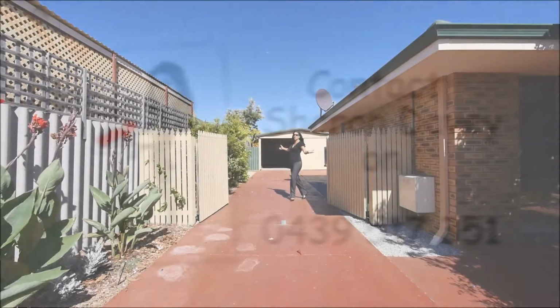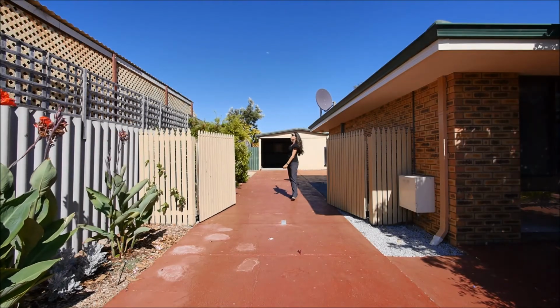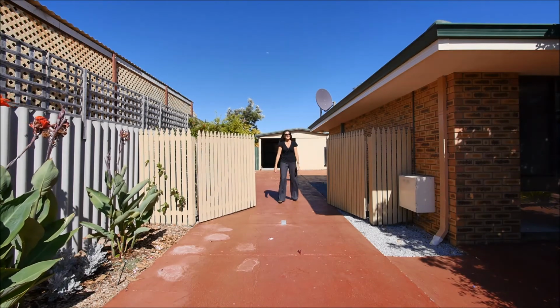Well, here you've got full side access to a workshop. That didn't work either.